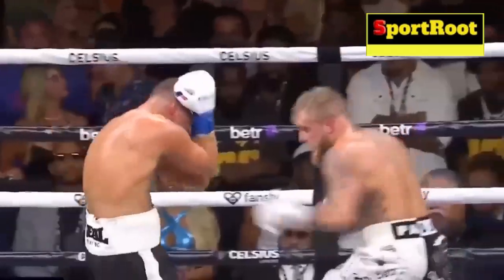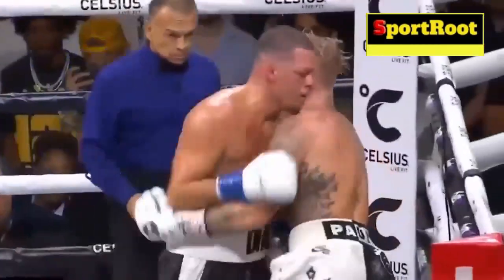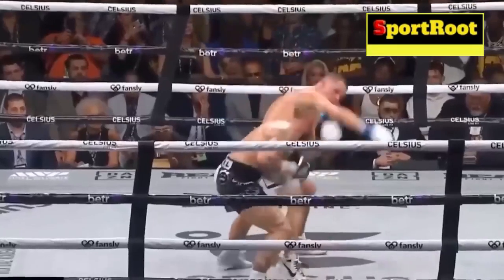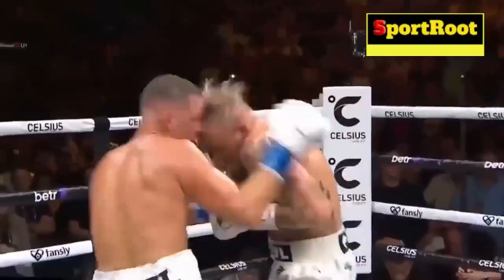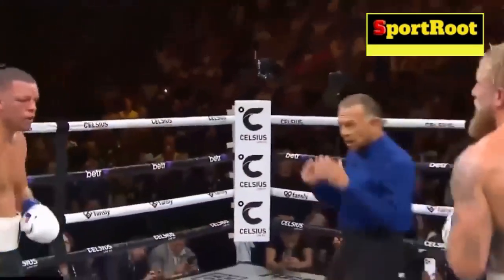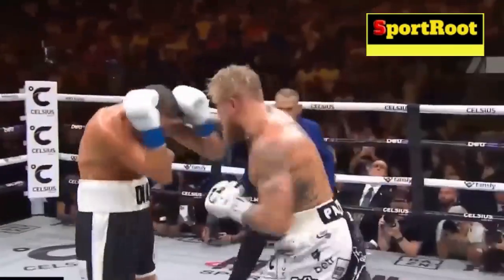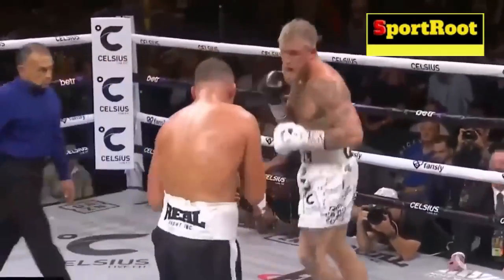Jake landed that bit on the left eye of Nate in round 1. But since then, Diaz has handled himself pretty well. Oh, big left hook there from Jake. Another one. That's been his money punch. Good short left there from Nate Diaz, and a nice uppercut on the inside as well. It just seems to me like they're not turning over. There's more of a slap.